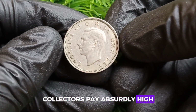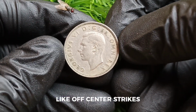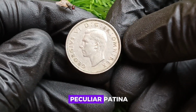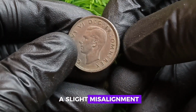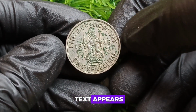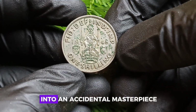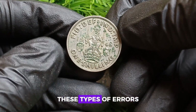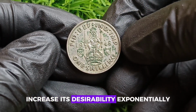Collectors pay absurdly high premiums for such rarities, especially those with mint errors like off-center strikes, double stamping, or a peculiar patina. One particularly fabled version is said to have a slight misalignment, where the 1 shilling text appears embossed over the royal emblem, creating a haunting overlay that turns the coin into an accidental masterpiece. These types of errors, far from devaluing the coin, increase its desirability exponentially.